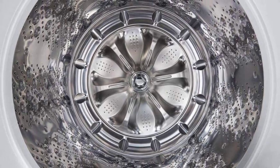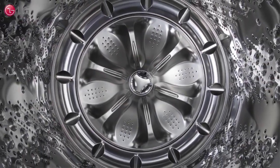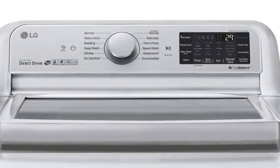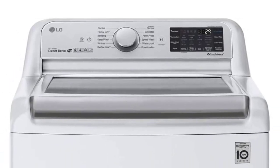This top-loading washer offers 13 preset cycles, but since this washer is equipped with Wi-Fi, you can also use the LG Think app to download additional specialty cycles. Pros: stainless steel drum, impeller plate, powerful water jet. Cons: not ideal for small households, hard to reach items at bottom of drum.